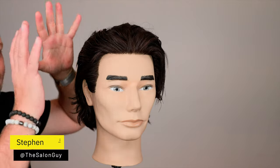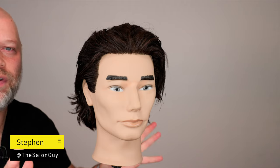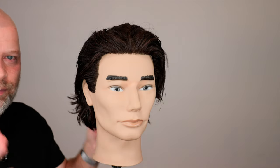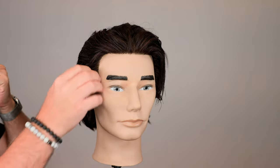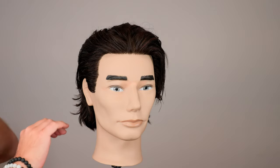Do you see how nice this hair is in place? You're probably wondering, how do you get your hair to stay in place? And this is something that is searched on Google pretty often. So how do you get your hair to stay in place?